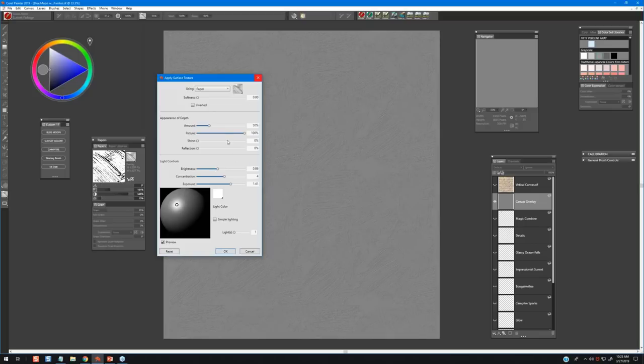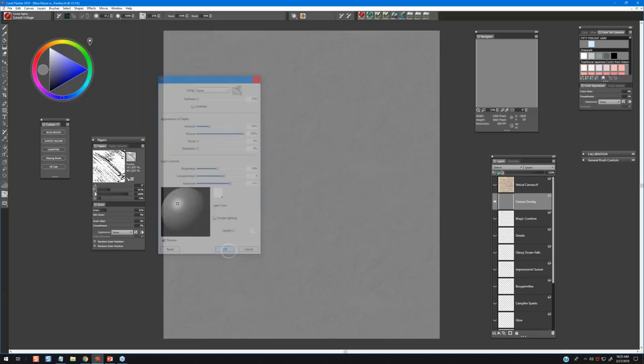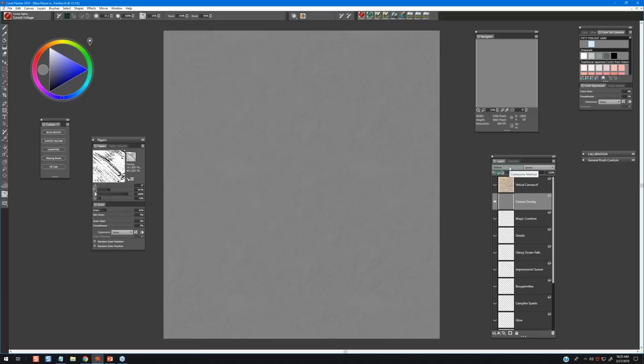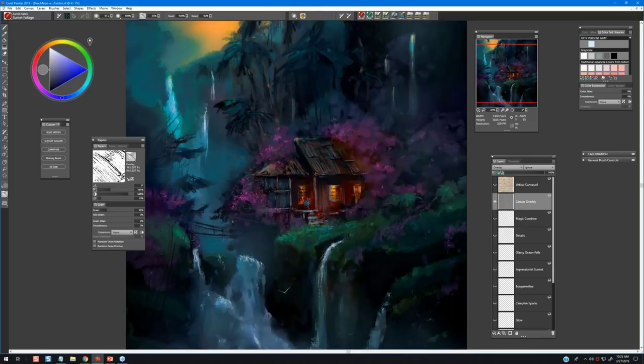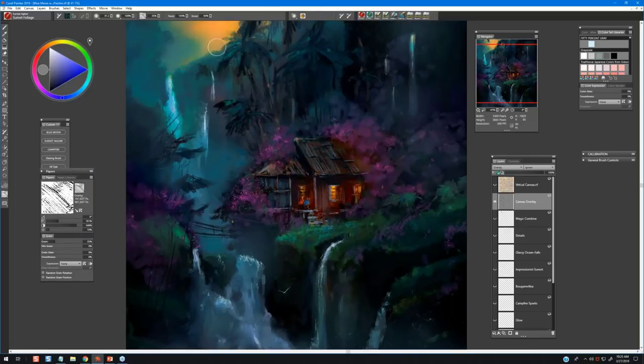I'm just going to go ahead now and bring the amount up to where I feel it's appropriate. And I typically will keep the shine and the reflection at 0% and the picture at 100, which is the default. And then we're just going to select OK. Now we're going to change the composite method to overlay. And when I do that, and I zoom in here, you can see that I've got that nice subtle texture coming through. And I just love being able to start with something like this.